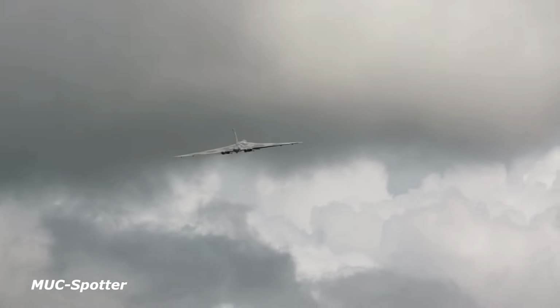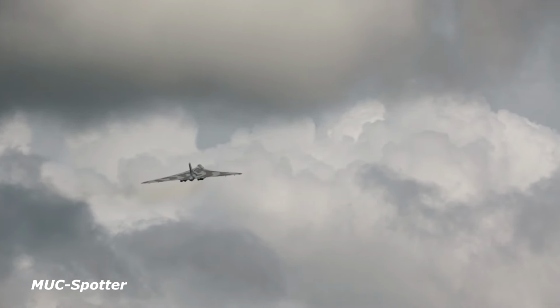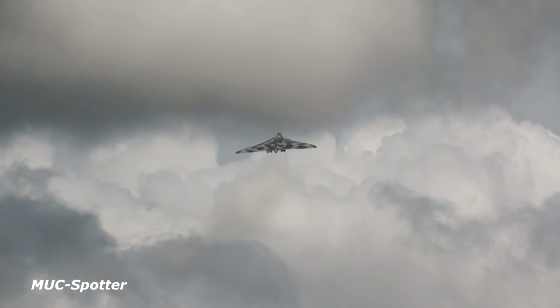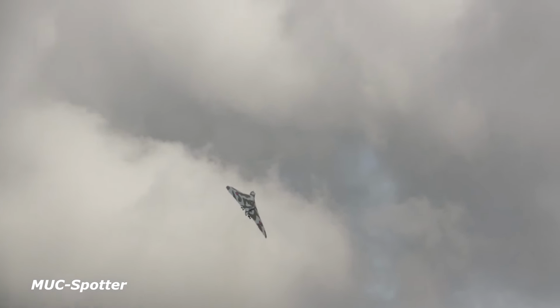About the two saviours of this aeroplane, David Walton, who bought her originally, and Robert Fleming, who has stayed as the boss of the Vulcan to the Sky Trust. They've done an absolutely unbelievable job that nobody thought would be done.